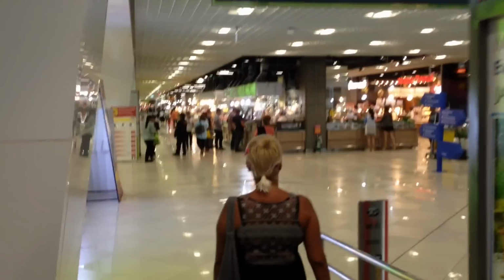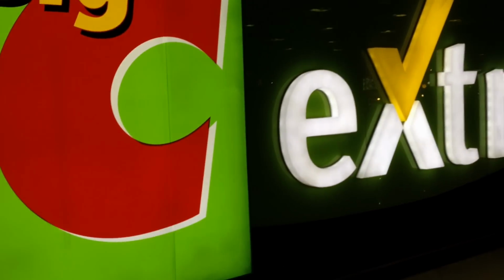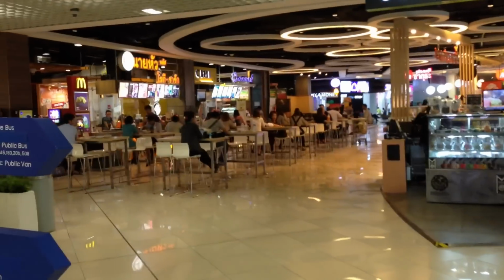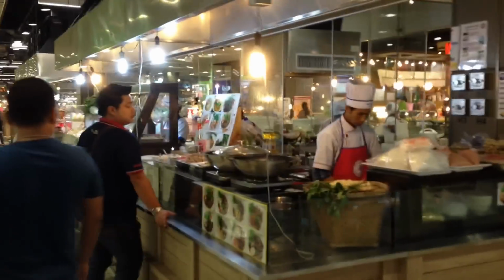So, first impressions of Mega Bangna is that it is mega. Very modern. You've got the giant grocery stores here, the Big C. Tesco is across the street. Big English chain here, and food courts, dentist offices. Yeah, IKEA. Yeah, absolutely. More like a mall you'd find outside London or New York, rather than anything you'd expect to see in Bangkok.